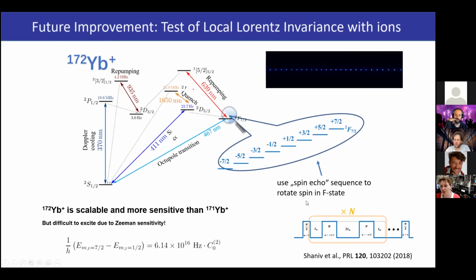And the way we're planning to do this is with a spin echo sequence, as it has been demonstrated by Shaniv et al. with strontium ions. So this is basically, you have to bring the spin up to the F state, prepare some well-controlled magnetic sublevel here in the F state, and then you do such a spin echo sequence with microwave pulses where you rotate the global spin around in this F manifold. Like this, you can also then decouple it from magnetic field noise, and only if the energy difference between the magnetic sublevels is constant in time, then the complete full spin will always come back to the initial state. Otherwise, it will dephase and you will lose the signal.